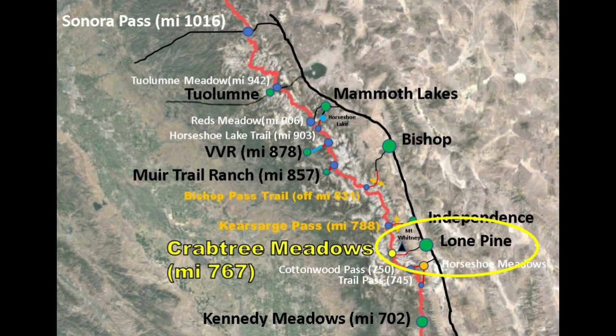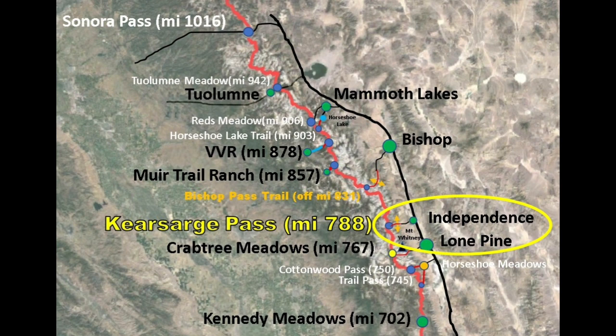Be aware that your PCT permit is only valid to the turnoff to Mount Whitney. In order to get all the way through to the Whitney Portal, you'll need to get a separate permit. The next exit point leads to Independence, and this is over Kearsarge Pass to Onion Valley car park. This is 7.6 miles, and then you try and hitch a ride to Independence, which is 13 miles away.